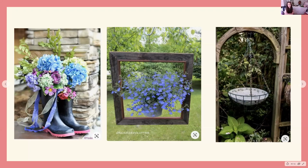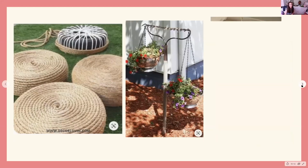This is another little bird bath that you can use, and basically it's just the metal bit of the hanging basket, and you just put a bowl in it, and you can put the water in it, and that's a nice wee bird bath for the birds, quick and simple.